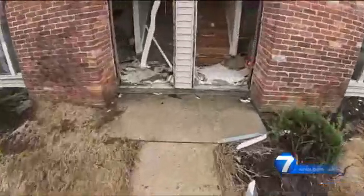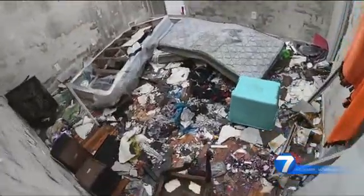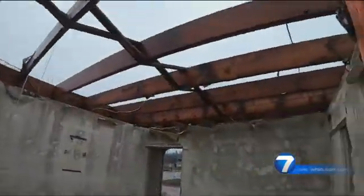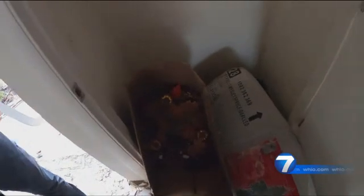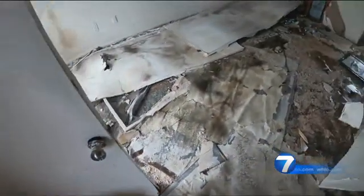It was obvious renters left and didn't come back. Couches soaked and covered in mold sit where the living room once was. Upstairs, clothes, mattresses, and insulation cover the floor. You could look up and see the sky. Next door, Christmas ornaments, picture frames, and books were scattered everywhere. The smell of mold was in the air.